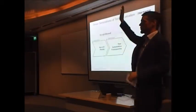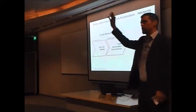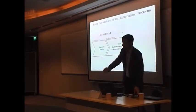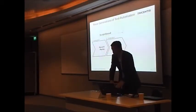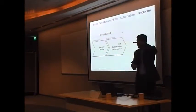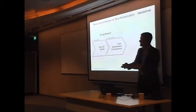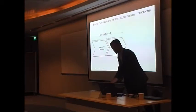Who is familiar with record and replay? Has ever used it? A few. Now for those who have never heard about it, record and replay is nothing else than a little program that sits on your computer and records user behavior. So it records your keystrokes and your mouse clicks. And it generates a little program, code, and you can then execute the code. And all the code does is click the same keystrokes and the same mouse clicks.